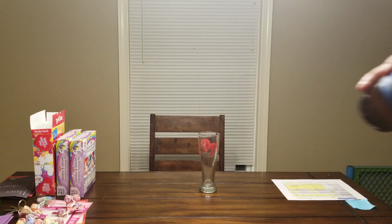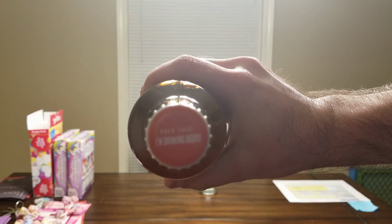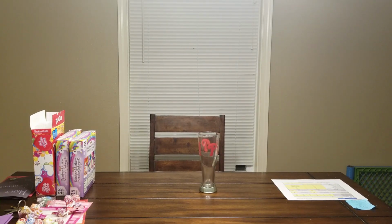But first, let's go ahead and crack into this. This is from none other than Wally Feck. This is his grisette, and I just love his new caps. It says, "Feck this, I'm drinking beers." Let me see if I can get it close to the camera here and see if you can check that out there. Yeah, that's awesome. I gotta order some more of my own caps.